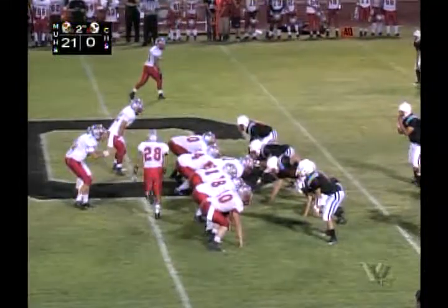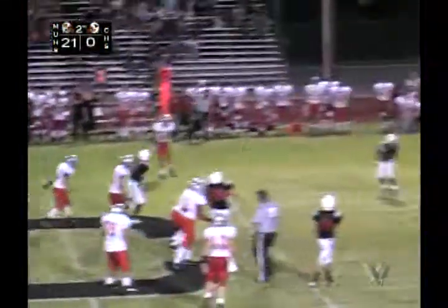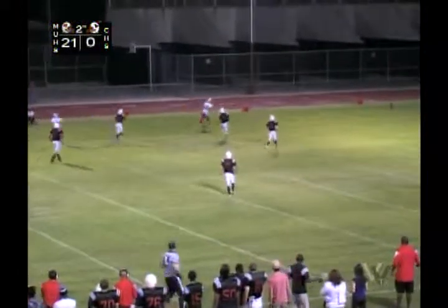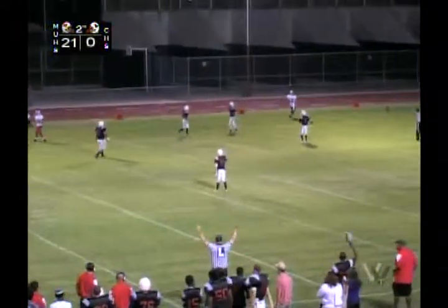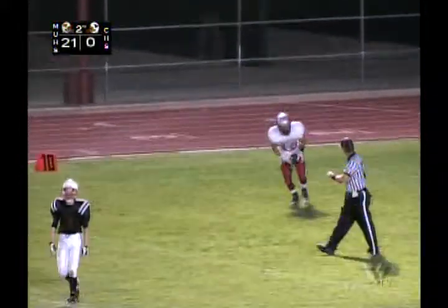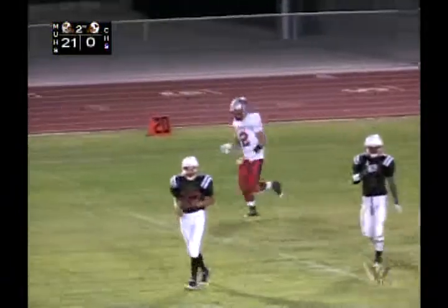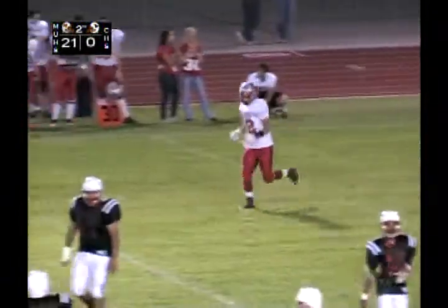From the near hash mark now, in motion is Rios, looking to throw is Simmons. He has time, he's going deep, looking for Herndon, and it's just over his head. I'll tell you, Simmons has looked good. He's looked sharp all year long. Couple of them tonight, he's led his receiver just a little bit too far. That one, Herndon was wide open and would have scored, but the pass over his head.